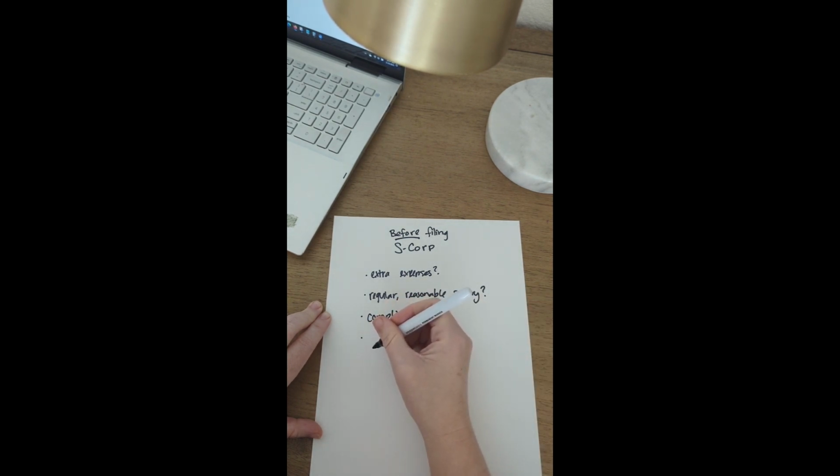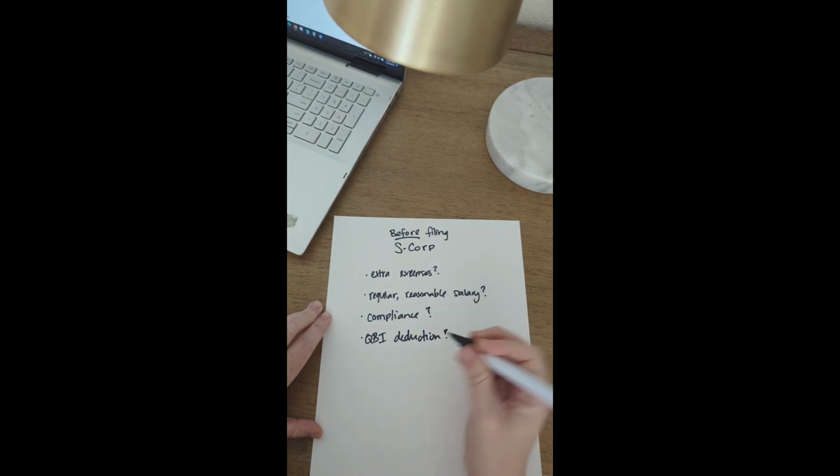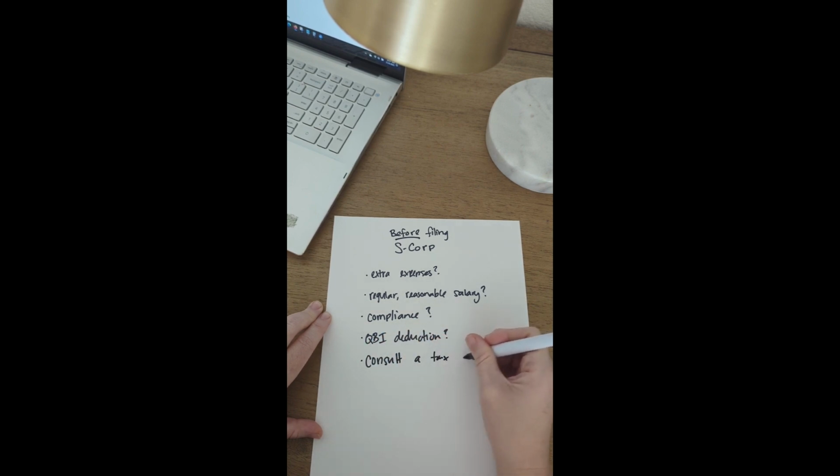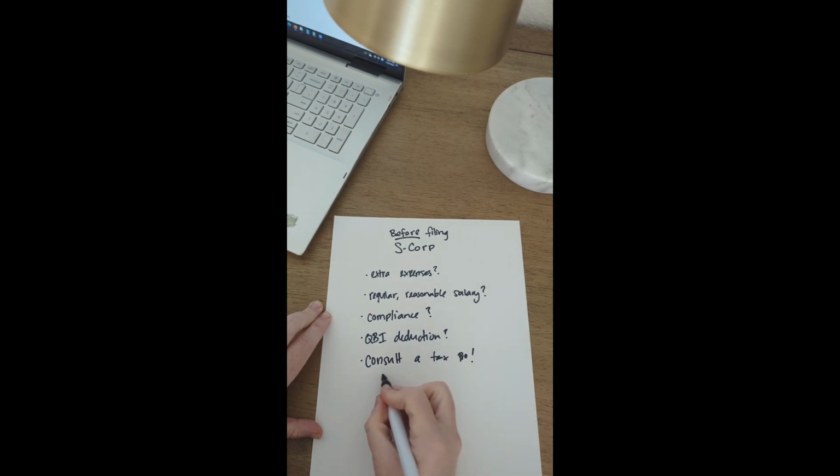Next, does the change in the QBI deduction outweigh the tax savings from self-employment tax? The only way to know this for sure is going to be to consult a tax professional. Getting information from trusted sources on TikTok and YouTube can help point you in the right direction of ideas and useful information. But if you are thinking about switching to an S Corp, make sure you consult with a tax pro.